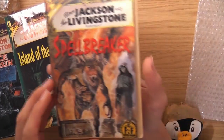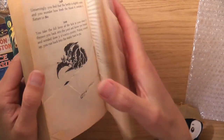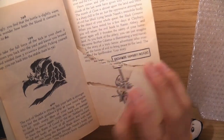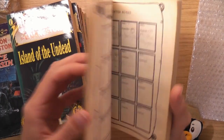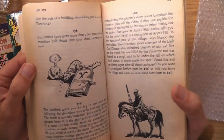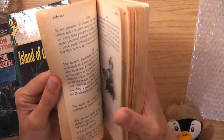And the last one is this one, Spellbreaker, but the actual book is completely falling apart. Look, it looks like a creature has actually ripped with its claws, has gone and shredded the pages. But the good thing is all of the pages are actually in here. So it might be falling apart, but it is still complete. It's quite cool. Alan Langford did the illustrations. Another lots of inking. Look, very thick lines. Very clean, that is. They must have done all this by hand as well. It's quite incredible.